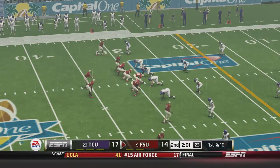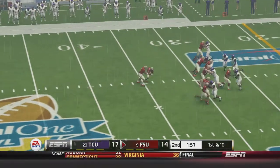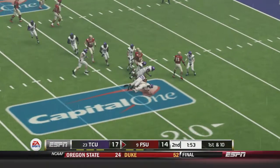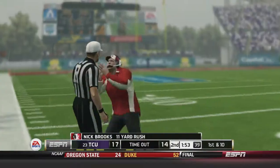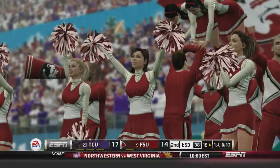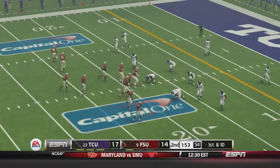Florida State. TCU, 29-yard line, down by 3. Got a little jet sweep going on there. Good. God. That's Nick Brooks. Got me tongue-tied here. Had Nick Brooks in the backfield. Beautiful 10-yard run.